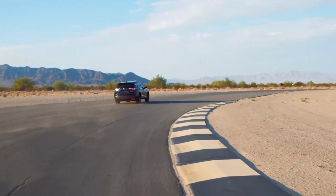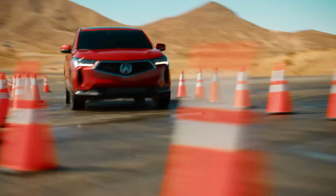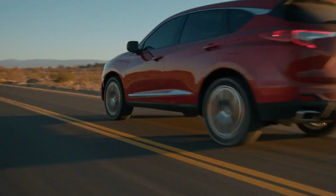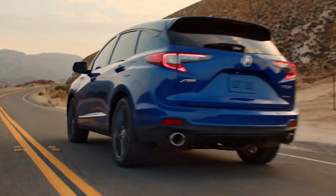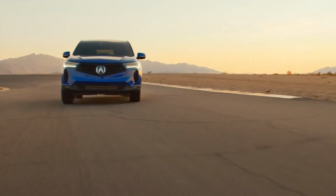However, if you want to experience the best of the segment, get the RDX equipped with the advanced package and SH all-wheel drivetrain. The cornering ability is superb, even when pushing the car to the limits. Handling is neutral, and we also found the steering to be very precise and direct, and there is more than enough feel and feedback.